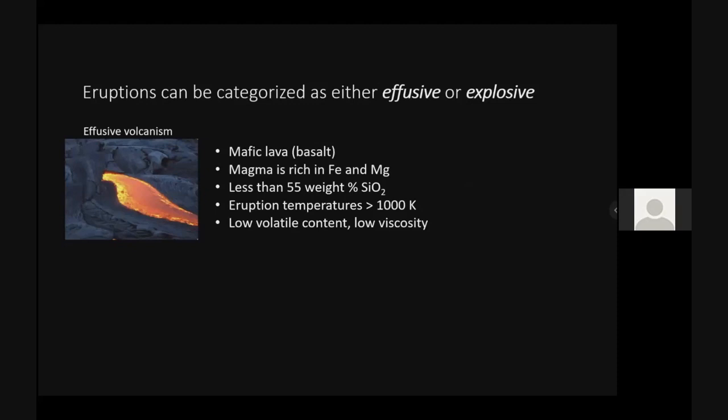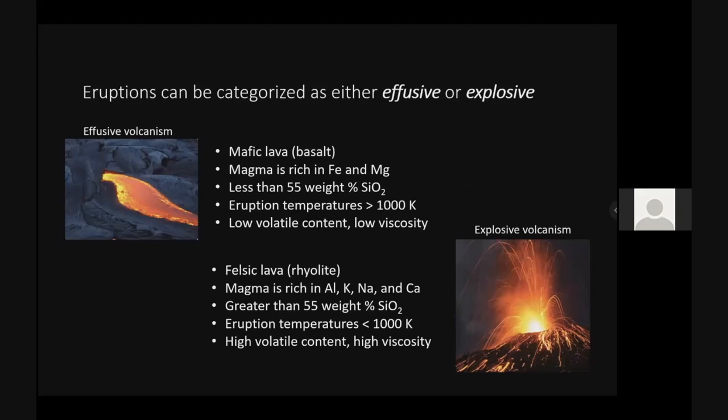On the other hand, however, we have explosive volcanism. So these explosive eruptions will have felsic lavas, so they're more likely to produce things such as rhyolite. And the magma is going to be rich in things such as aluminum, potassium, sodium, and calcium. And it will have greater than 55% of silica. These eruption temperatures tend to be a lot lower than that we see with effusive volcanism. So they're usually less than 1,000 degrees Kelvin, which again is right around 730 degrees Celsius. And unlike our effusive eruptions, they're going to have a really high volatile content, and they're going to be very viscous. And so it's the combination of them having a lot of gases and being very thick that makes these eruptions so explosive. And so this is kind of what we would consider to be a traditional type of volcanism.